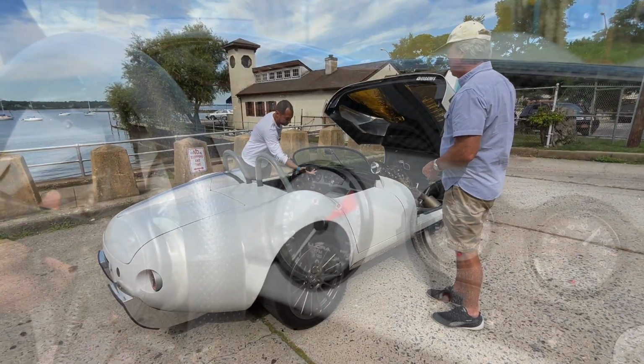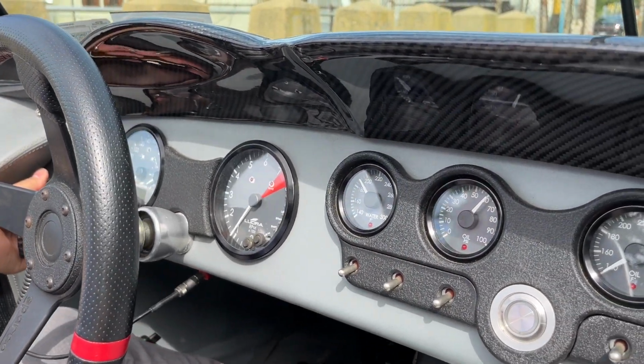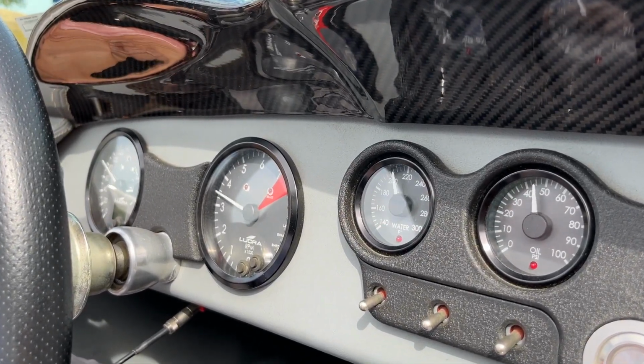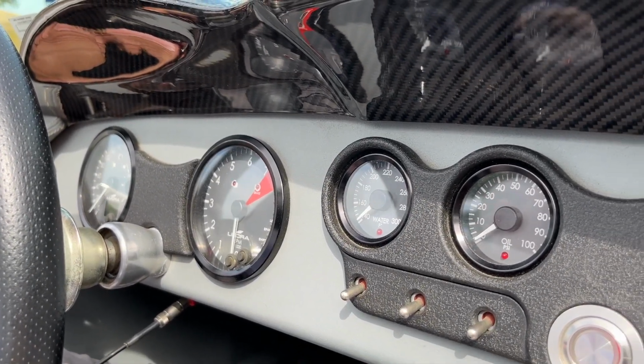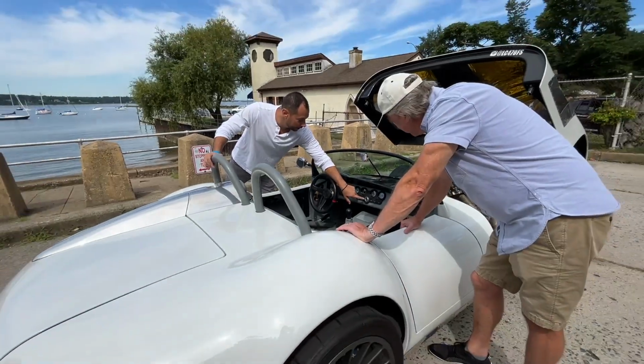Just that. Modern digital gauges. I don't know if you saw it, they look analog. They're really digital. Oh yeah, very cool. And you got the push button start right there in the center. That's it.